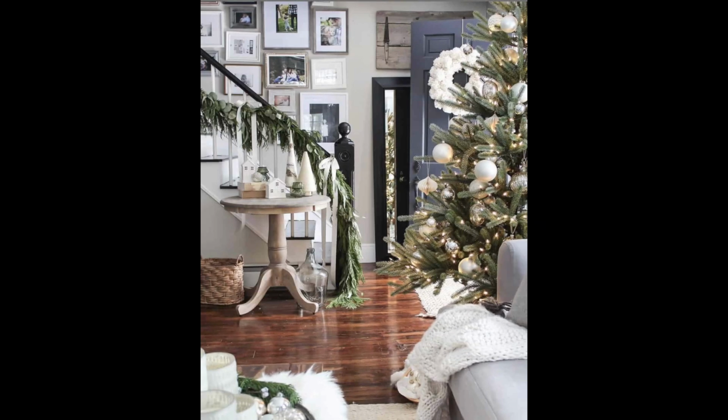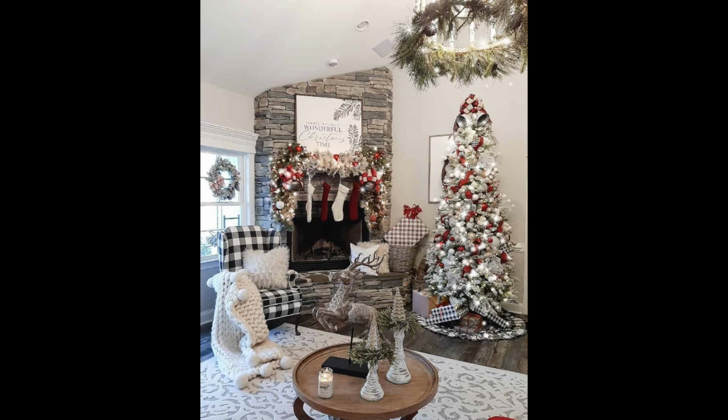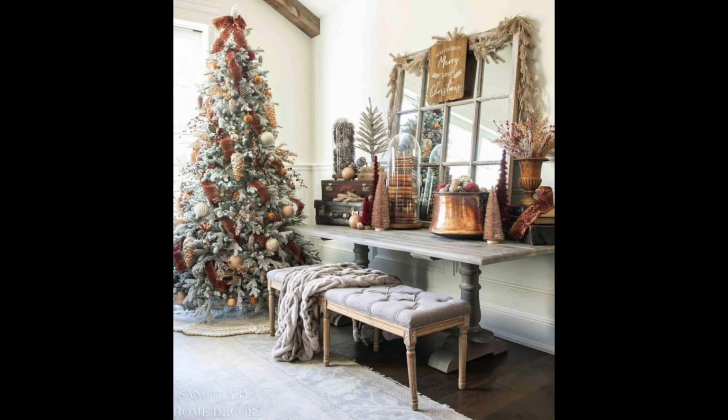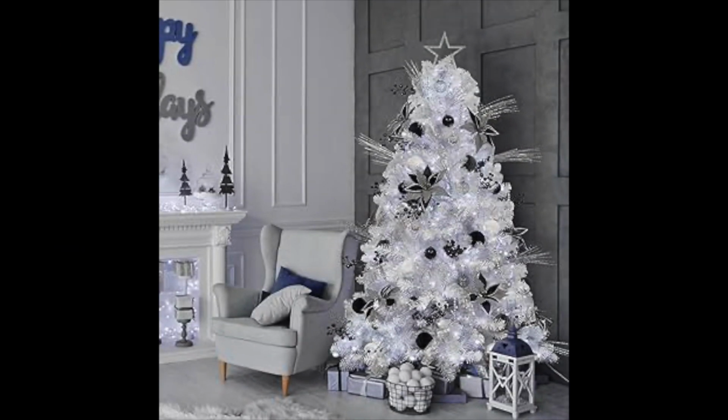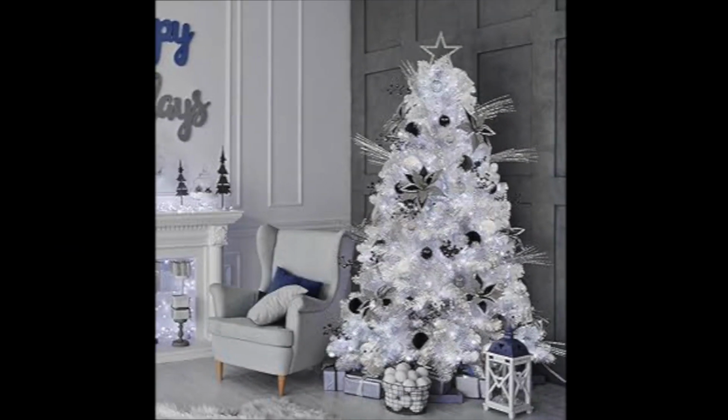And number 2, think about your personality. Go bold if you love drama. Keep it serene and chill if you prefer a really calm vibe. And then number 3, think about your budget. Start with items that you may already own and add new pieces to really enhance your chosen theme.